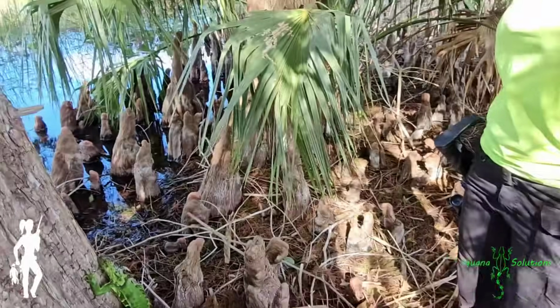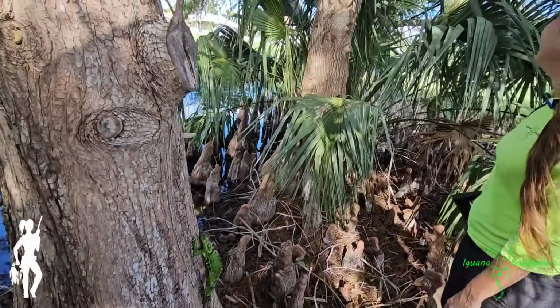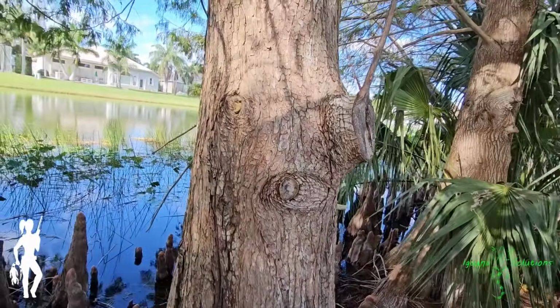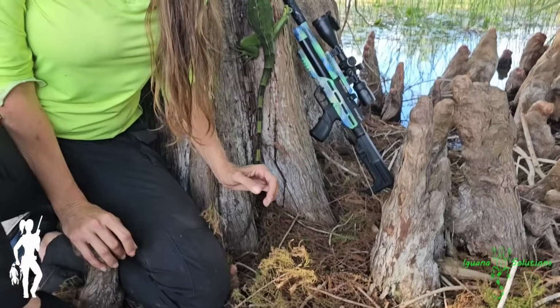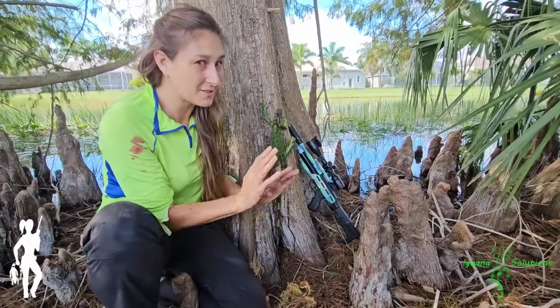Andy was moving. He was climbing the tree, clearly. That's fine. Fire. Wicked shot. That's why I just went ahead and took it. But he's like, oh. Wait, let me get a picture. Guys, I'm taking pictures with the iguana because he's clung to the tree like this all by himself.